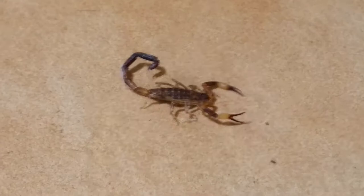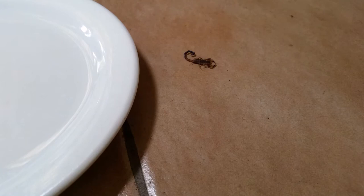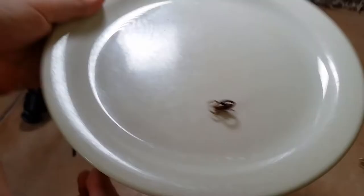You can see he's not moving right here at all, which I think is pretty cool, the way he's just kind of chill. But he's probably kind of tired from sitting in the spider web for ages. You can see he tucked in his pincers a little bit. Right here, what I'm doing is using tweezers to get him onto a plate. I don't really want to hold him with my hand because he is still a venomous scorpion. I'm just using tweezers to get him onto the plate here, and we're going to release him in a little hole in the concrete.